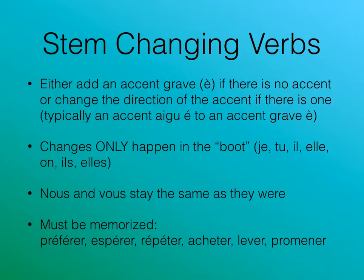So remember that for a stem-changing verb, we're either going to add an accent grave, if there is no accent on the verb stem as is, or we'll change the direction of the accent if there is one, which is typically changing an accent aigu to an accent grave. Not always, but like 95% of the time. This is always going to happen on the E. It will not happen on any other letter.